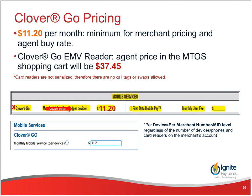And that might make more sense or be more important for that hair salon where each stylist wants their own account. Each stylist will then have that $11.20 because they have their own merchant account, if that's the way they want it. But a merchant can have up to 1,000 devices on there, and it'll still be $11.20 per month for the Clover Go access.